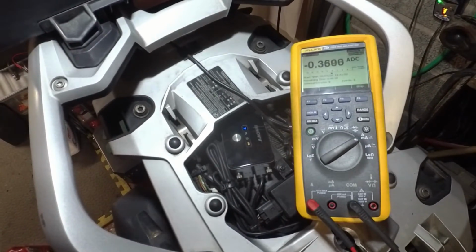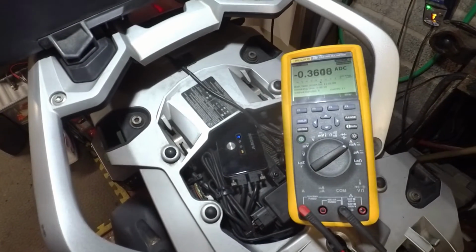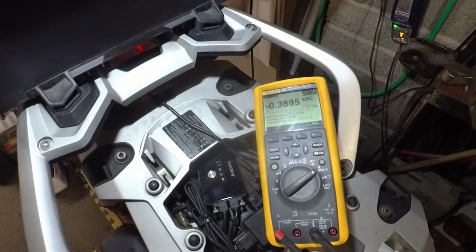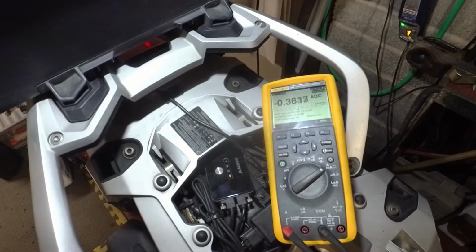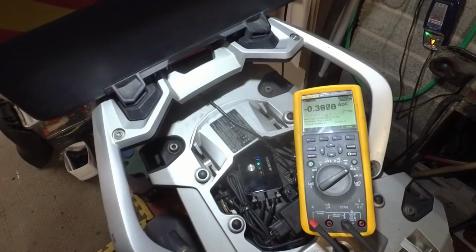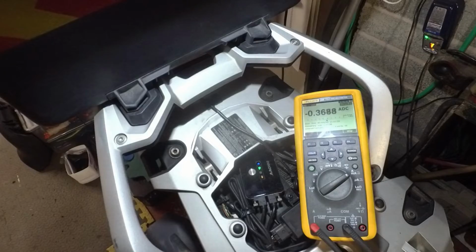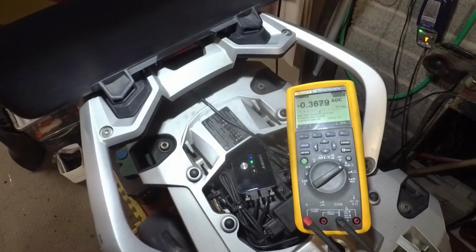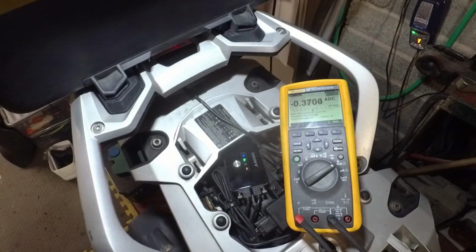GPS is searching. It's not going to find anything because we're indoors. Quite a lot of current though. 300, nearly 400 milliamps. It seems to be pretty stable. The same lights are flashing, the Wi-Fi lights, the recording light, and the GPS lights. So I guess that's its normal running condition. 300 milliamps.